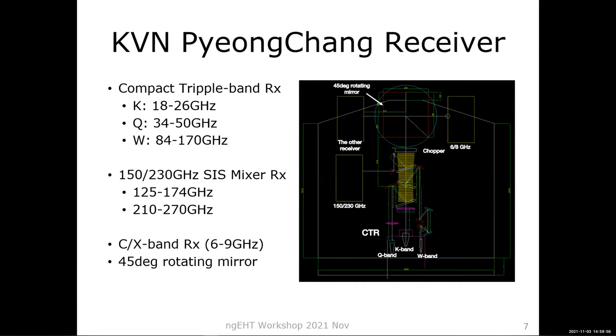Here I show the receiver plate design, where you see many mirror filters and the receiver plate room for 230 gigahertz. And here, different from the old KVN design, we have a compact triple receiver cabin here, which will have a KQW band receiver in a small compact cabin. And there is a room for the lower frequency receivers as well.